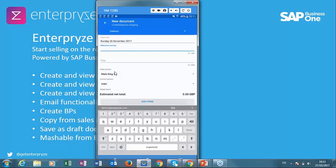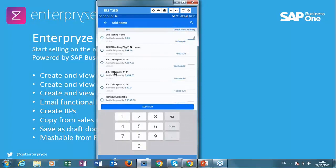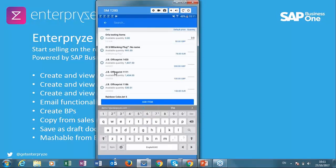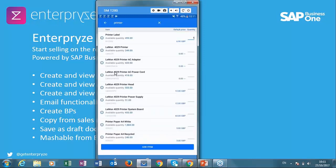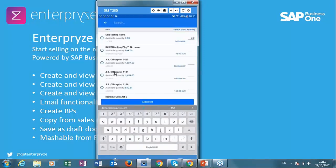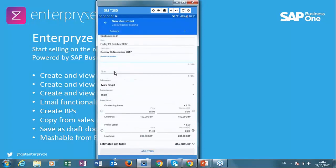Now, if I want to add an item, I click on add item. It will list all the items I have in my database, and then I just have to type in the quantity. If I want to check another item, I just click on search. I click description or a code. In this case it is description. I need a printed label. I click here 5 and then done. And then I will add those items. Add items. Now I have 2 items listed for this particular delivery.